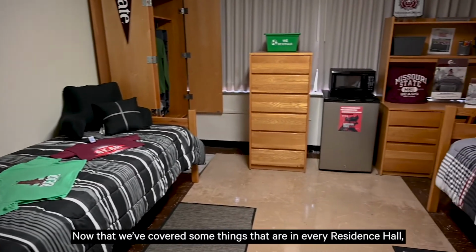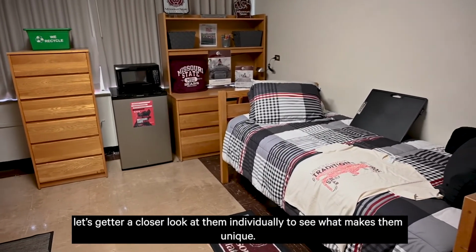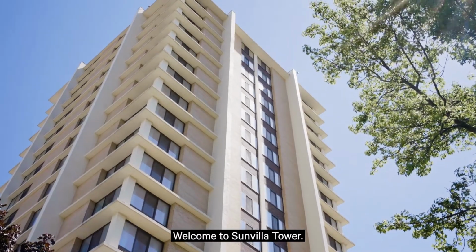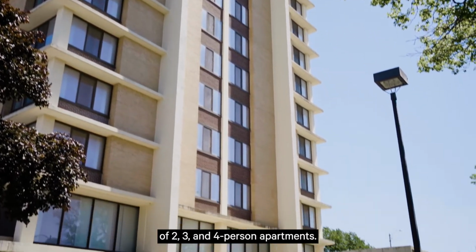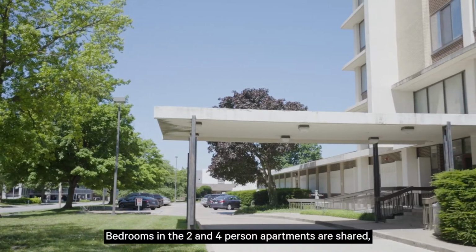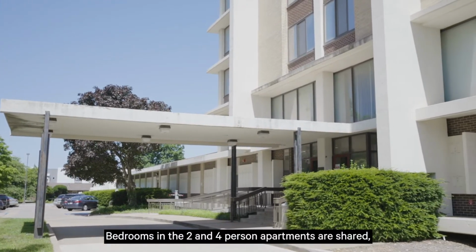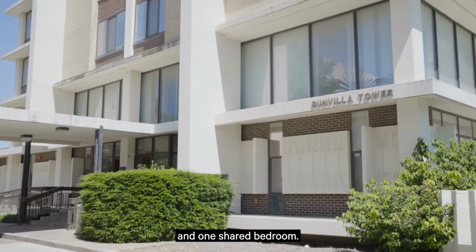Now that we've covered some things that are in every residence hall, let's get a closer look at them individually to see what makes them unique. Welcome to Sunvilla Tower. Sunvilla is an 18-story, high-rise apartment building comprised of 2, 3, and 4-person apartments. Bedrooms in the 2 and 4-person apartments are shared, while 3-person apartments offer 1 private bedroom and 1 shared bedroom.